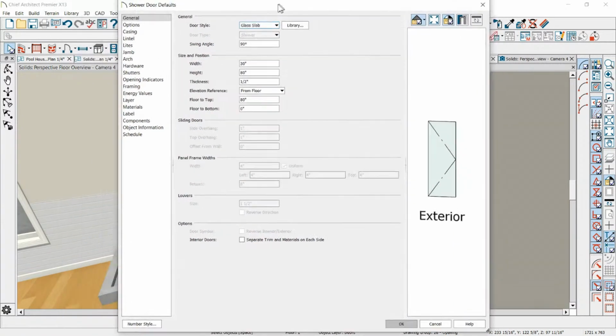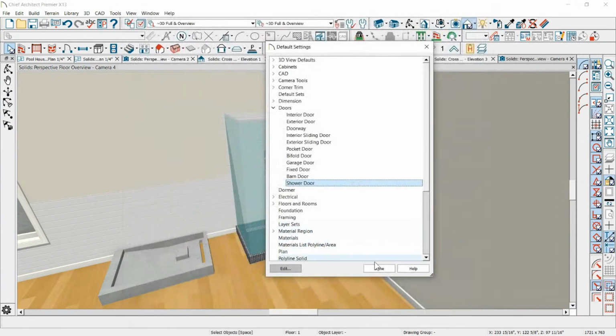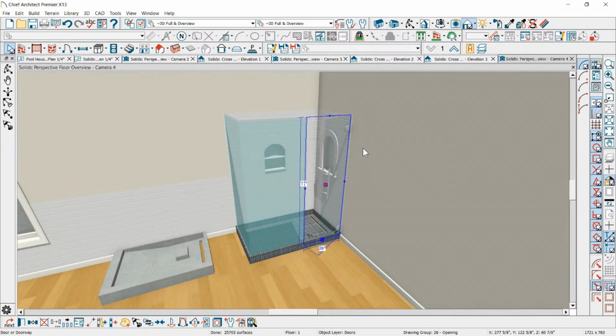And that's what will be part of your plan, part of your template if you do it in your template. If I click on make default, no, it's going to do the interior door. So I've just messed up my interior door default for this plan, not for all of my plans.